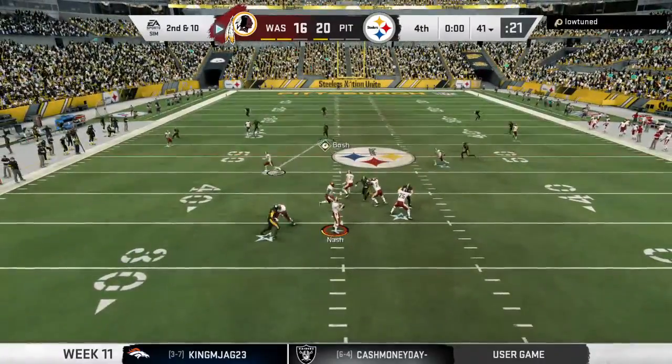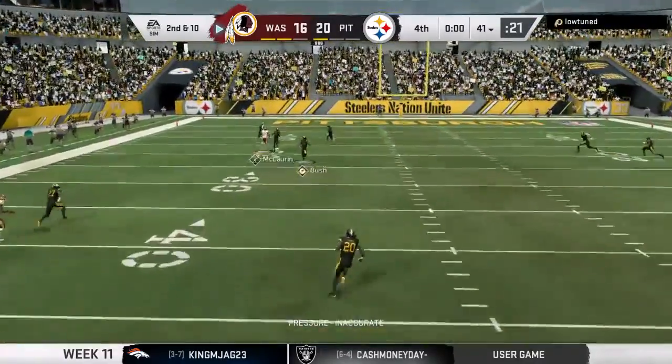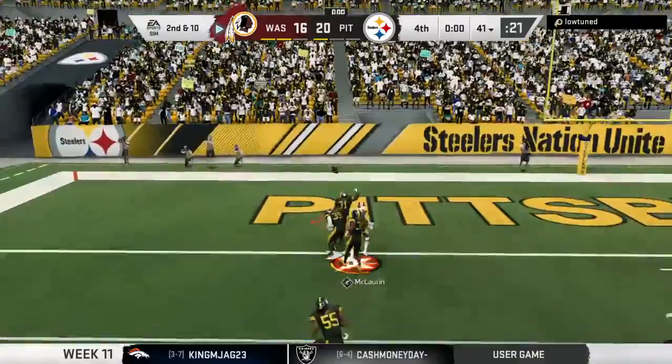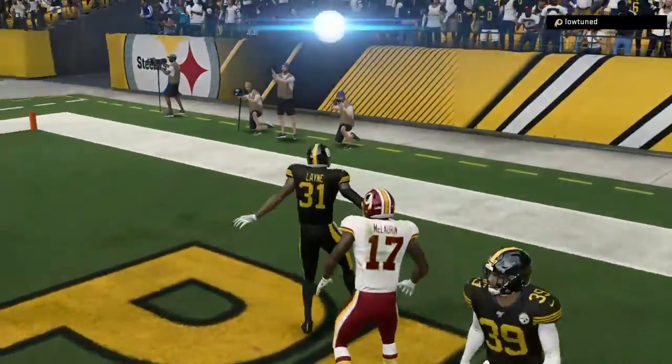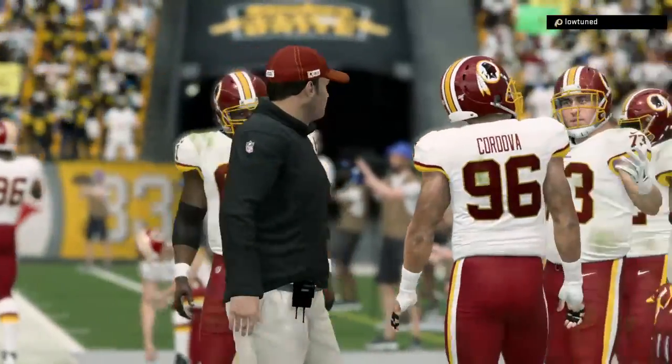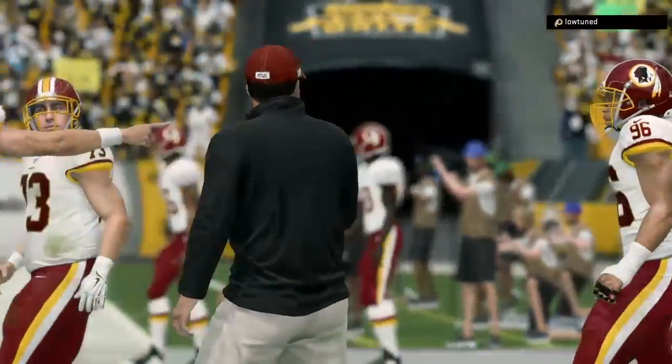One final shot. They'll look to throw. Now a desperation throw deep downfield. And it's incomplete. So their final drive comes up empty. And with that, the ball game is over.